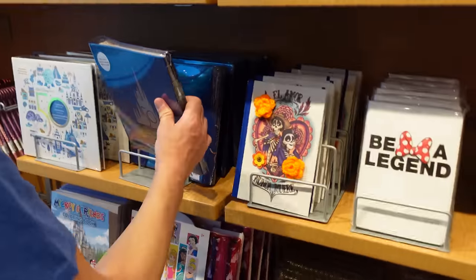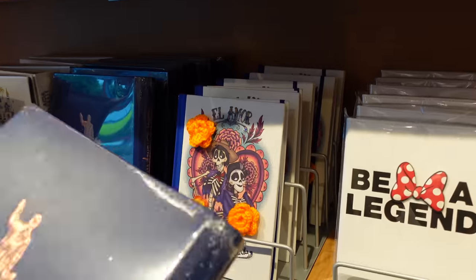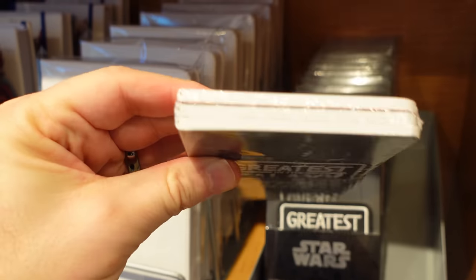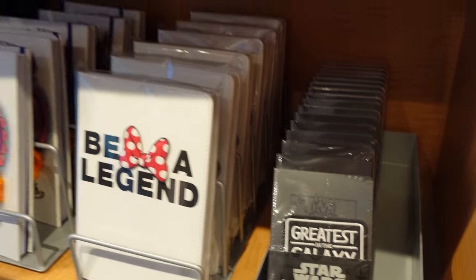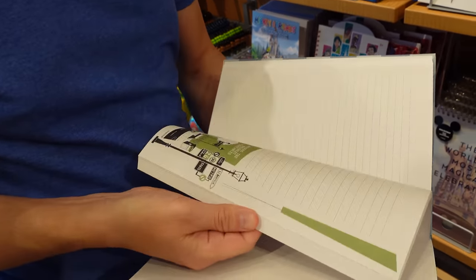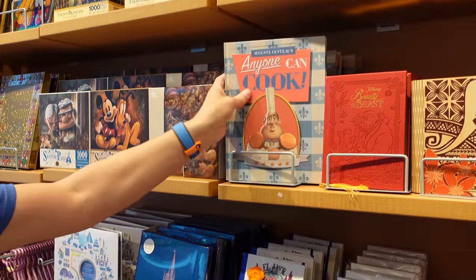Wow. Photo album there. I quite like that. But who prints photos these days? No, we don't print photos anymore, do we? What's this little one? Set of three journals. Star Wars. Is this just a blank cook book? It's for you to write your own recipes in.